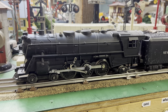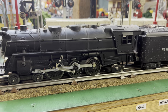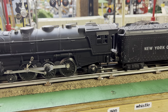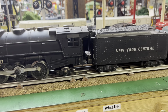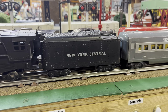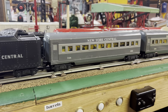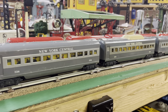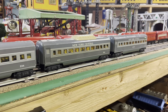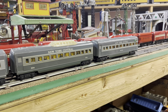333. It's a 462 Pacific with smoke. Notice it has the cab shades, little awnings over the window, and the $39.91 die-cast tender. It's very heavy. A 234 coach, 234 Astrodome, and a 236 Meteor observation. I've also seen it listed as the $35.58 in the price guide.